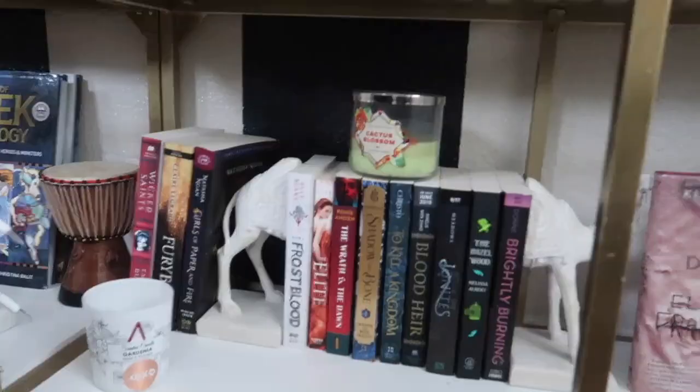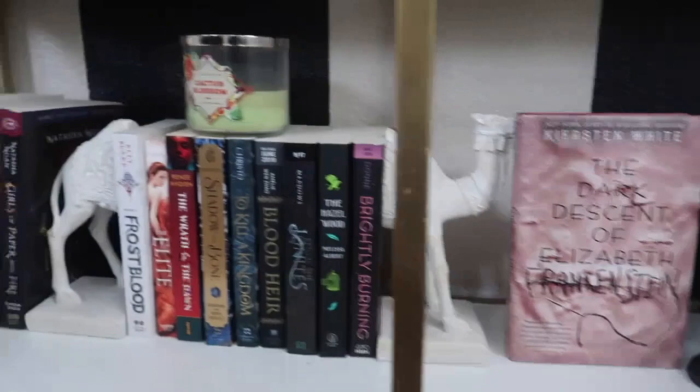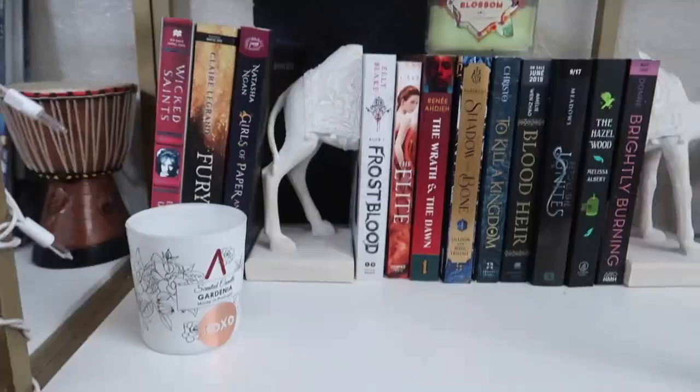This is the final shelf down here. My tripod doesn't go this low, so I'm just going to be using my hand. So if it's shaky, I apologize for that. These are for more of my paperback fantasies, and these are just super random. So they're all just paperback, and some of these are ARCs.